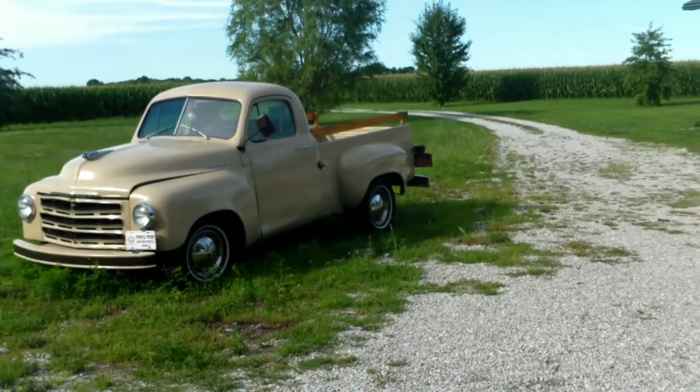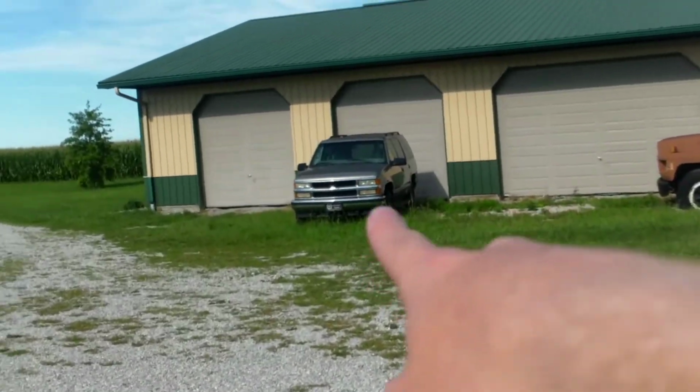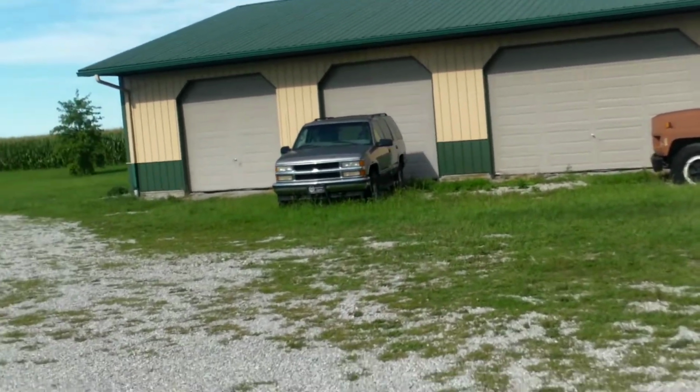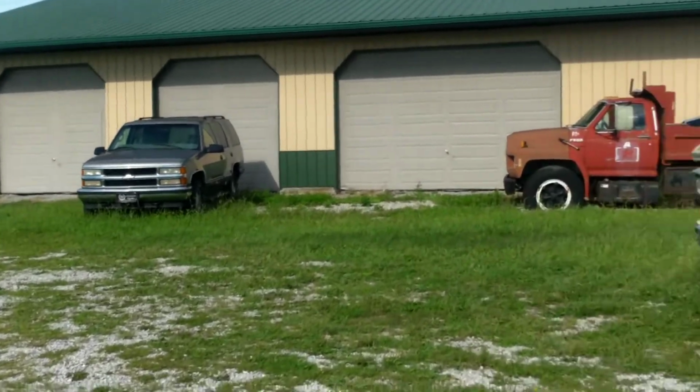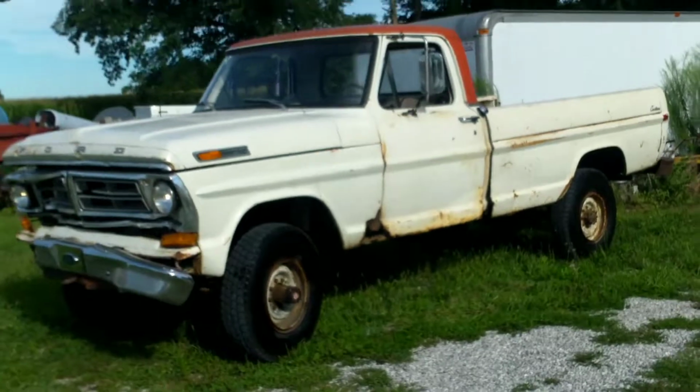That has a broke Bendix, or snap ring on the Bendix, and I haven't got it fixed yet. That does not run because the fuel injection system is screwed up on it. That is a dump truck. So we're road tripping Bob today.